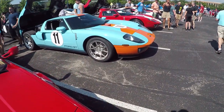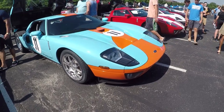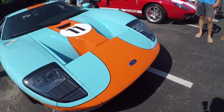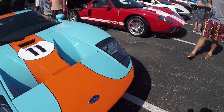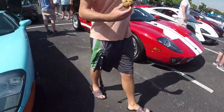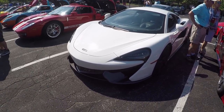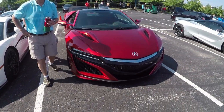Now we have seen this GT before. Both of them, actually. And we just skipped over the Testarossa here. Ferrari Testarossa was also right here. I guess we got a white 570S right here. There's an orange one we'll go check out in a little bit too. We got the red NSX right beside it.